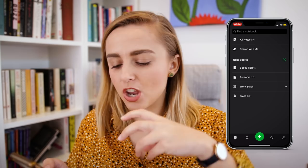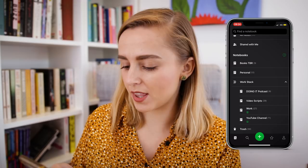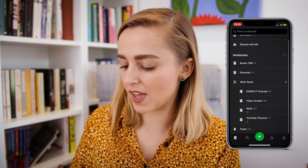So I have a books TBR one, a personal notebook one, and then my work stack has lots of stuff in it. So we have a generic work thing. My podcast has lots of notes associated with video scripts as a whole thing, and then YouTube channel general. I'm scared of opening any of these because you do get previews of notes and I'm like, what is in them?